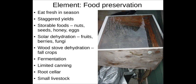We've been trying to limit the amount of canning we do because it's really energy intensive to boil all that water. We do a little bit, maybe mostly for spaghetti sauce or just tomato sauce, but other than that, not much. We have a root cellar now under the house as part of the whole house project that we've implemented. And then the last thing is just by having small livestock like the chickens and perhaps ducks and rabbits, you have manageable bundles of meat when you do kill one, as opposed to having goats where you then have a feast for the whole neighborhood or have to figure out how to preserve it.